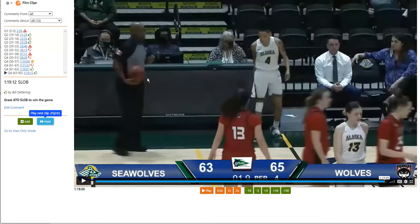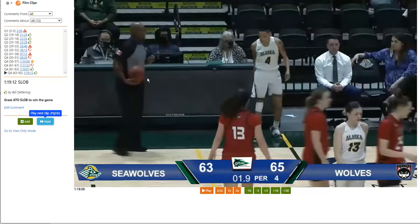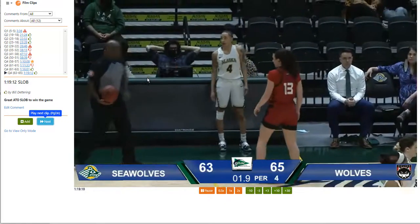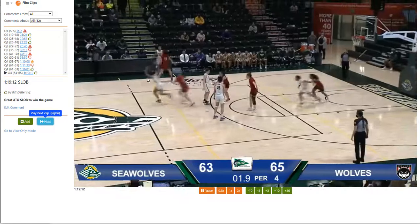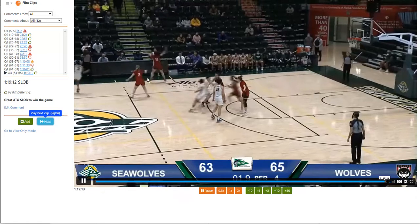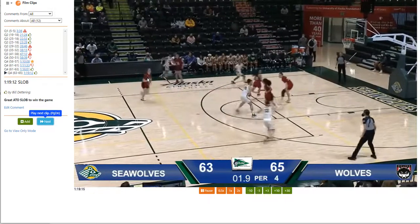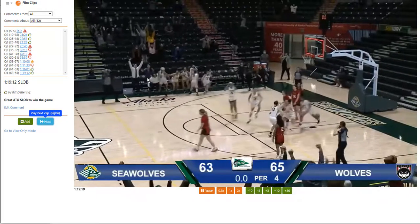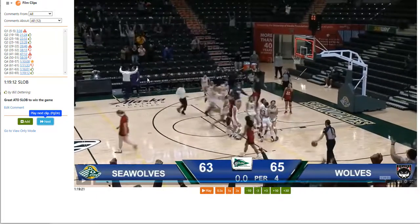And finally, this is the end of the game. Seawolves are down by 2, and they run this great inbounds play to win the game. And here it goes. Player screen. Wide open look. End of game. Beautifully executed.